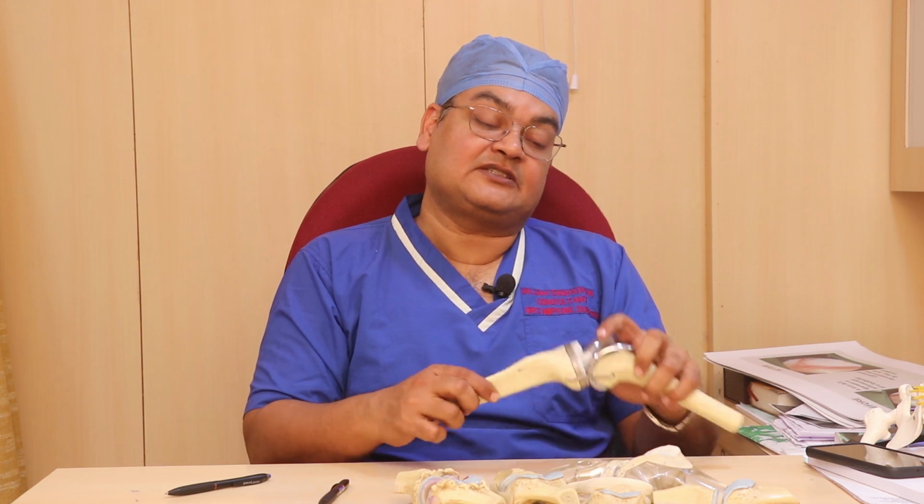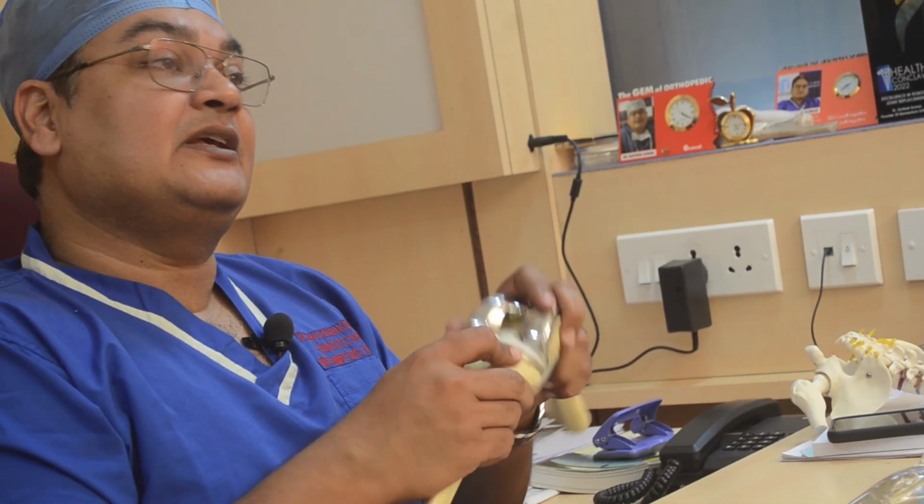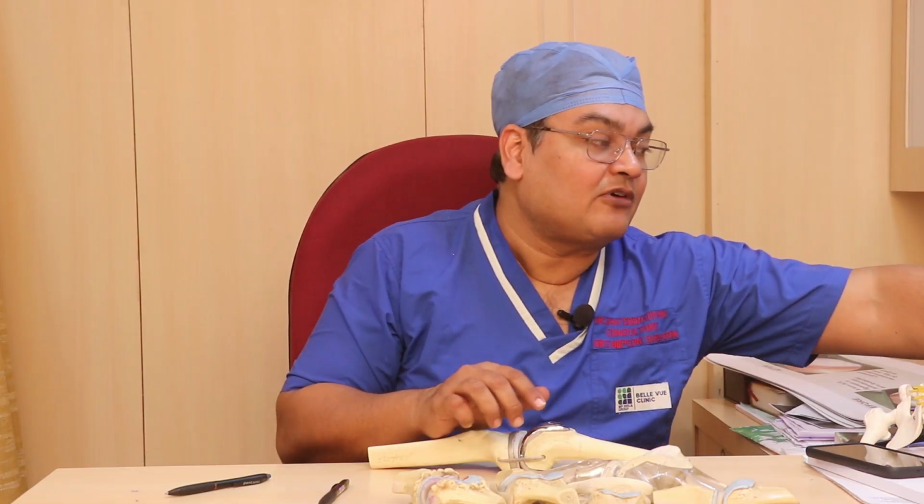So robotic arm is the preferred method for surgery as far as knee replacement is concerned. Along with this, this is one of the models of the knee which is known as the fixed bearing knee. We also use rotating platform knees.